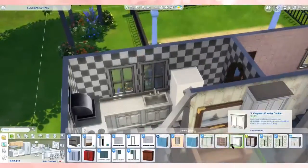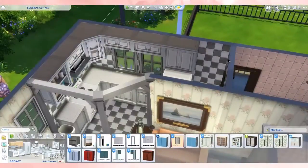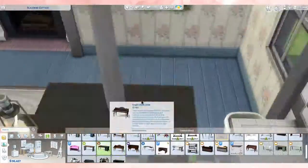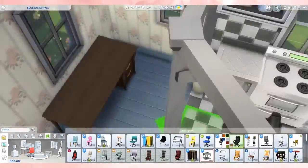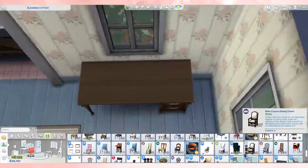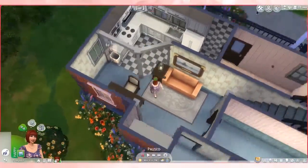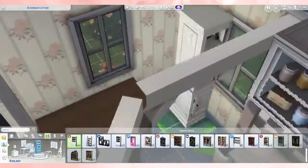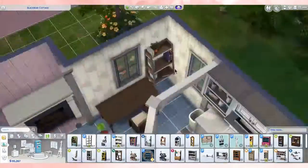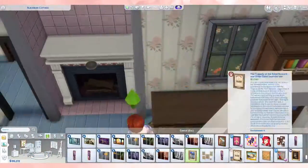I didn't put the cheapest appliances in here, but I did put some cheaper ones because the cheaper ones do look more dated and more old. And I really wanted to use the new patch items. I don't know if I used any in this. I feel like I didn't, but I really, really wanted to use some of the new items from the patch. I didn't, I don't think. I don't know. I didn't keep that bookcase. I don't know what I'm saying. I'm just kind of rambling right now.